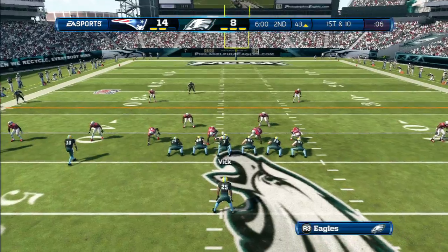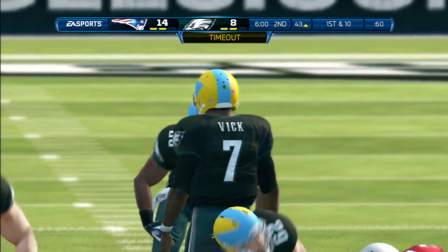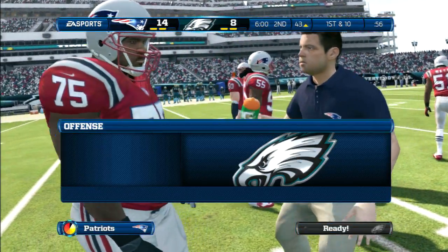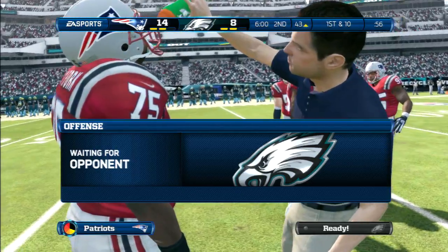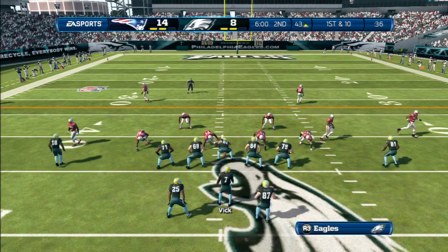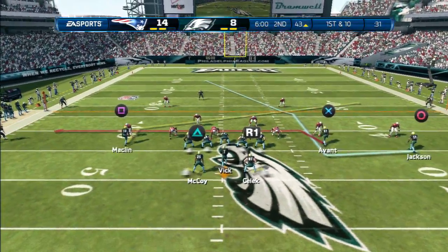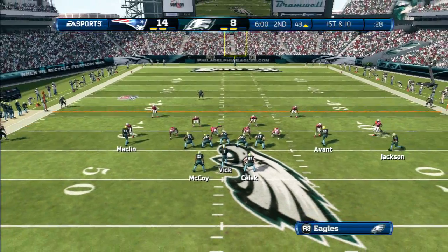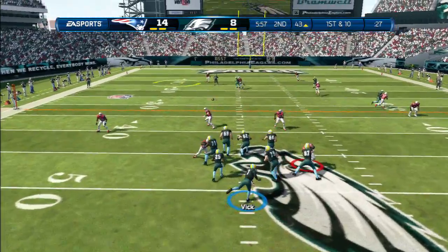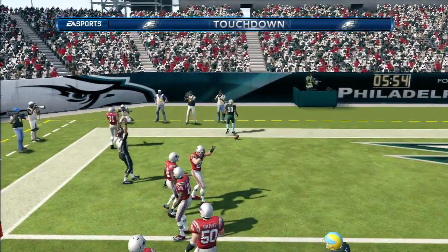They bring in an extra defensive back. That timeout by the offense. The defense comes out in the nickel. Let's go, base 24. Base 20. Out of the shotgun formation. Throwing now to his left. Clutch catch. Touchdown, Philadelphia Eagles.